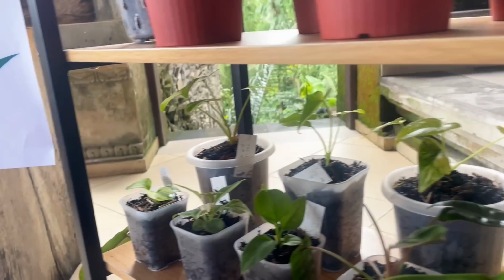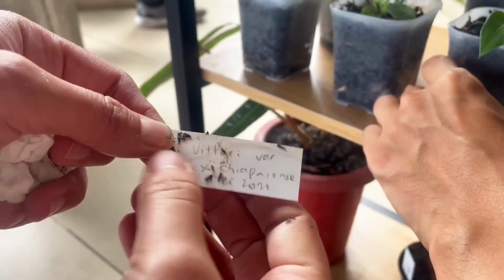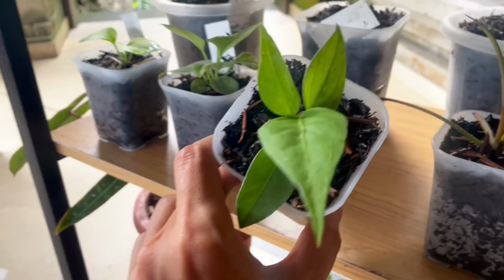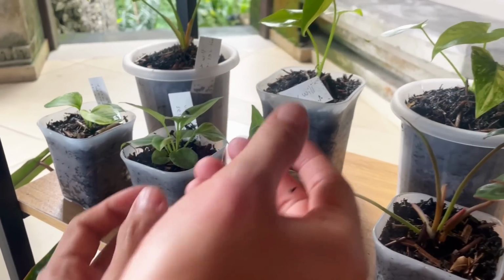And then this is Vitarifolium X Chapa Sensei. You can see here. I don't even know what Chapa Sensei is actually. Wow. Yeah, it's an Anthurium. Okay, we'll Google it. Yeah. But it's got the Vitarifolium characteristic, strong. Yeah, and also it's thicker because Chapa Sensei is thick.